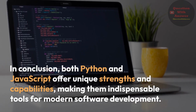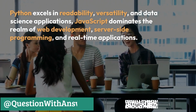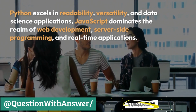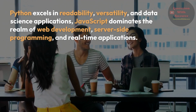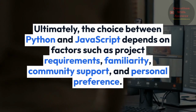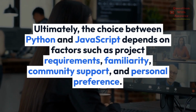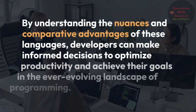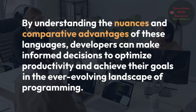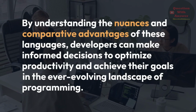Conclusion. In conclusion, both Python and JavaScript offer unique strengths and capabilities, making them indispensable tools for modern software development. While Python excels in readability, versatility, and data science applications, JavaScript dominates the realm of web development, server-side programming, and real-time applications. Ultimately, the choice between Python and JavaScript depends on factors such as project requirements, familiarity, community support, and personal preference. By understanding the nuances and comparative advantages of these languages, developers can make informed decisions to optimize productivity and achieve their goals in the ever-evolving landscape of programming.